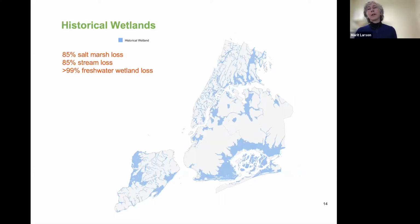So we've lost more than 80% of our salt marshes, our tidal wetlands. We've also lost the vast majority of our streams, much of that in our most developed areas, so Manhattan in particular. And the hardest hit of our wetlands has been our freshwater systems in the landscape.